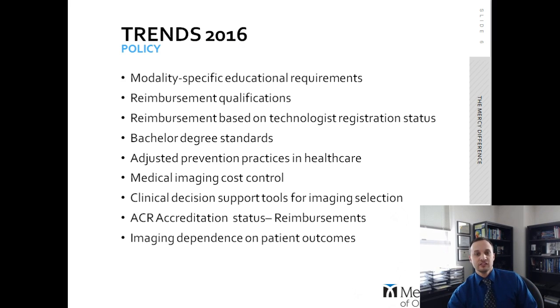Other trends in terms of policy now, modality-specific education requirements. I think that this is definitely on the near horizon, 2024, 4 years down the road. I don't foresee these being too far away. Reimbursements based on the technologist qualifications may be a thing. I think Medicare, Medicaid plays a big role in how the field operates, and I definitely can see the government needs to, population is aging, less money is becoming available. How do we control that? How do we make sure that patients are getting what they're actually paying for, and how can we increase the level of quality that's being delivered to our patients?